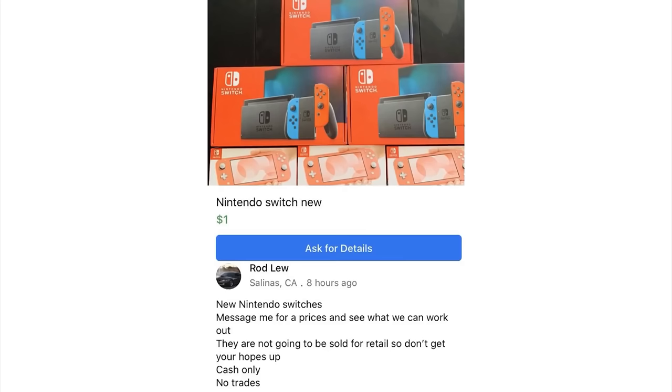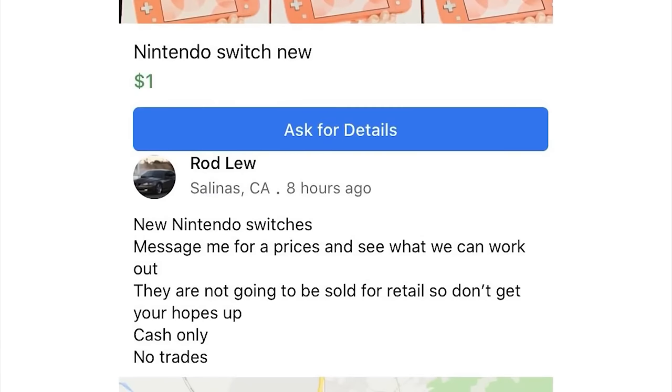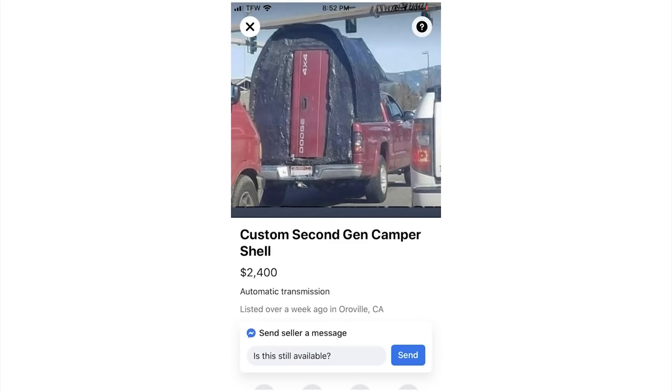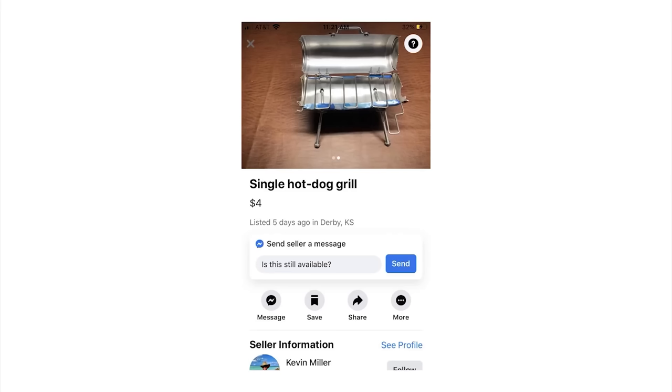Nintendo Switch new. Message me for our prices and see what we can work out. They are not going to be sold for retail, so don't get your hopes up. Cash only, no trades. I hate people like this. Custom second gen camper shell. $2,400. Yeah, no. Single hot dog grill, $4.